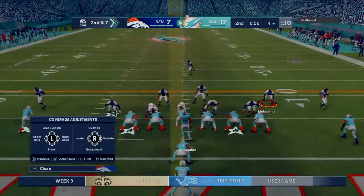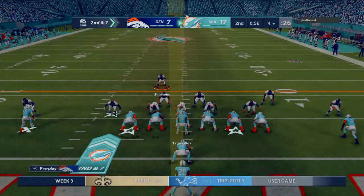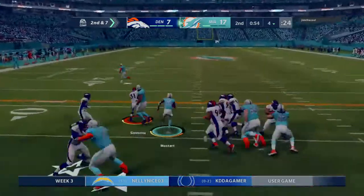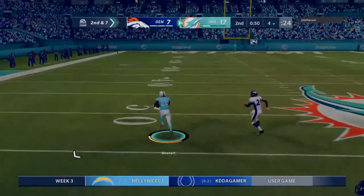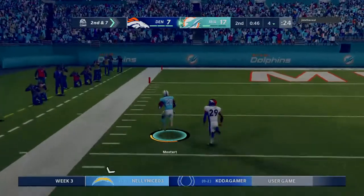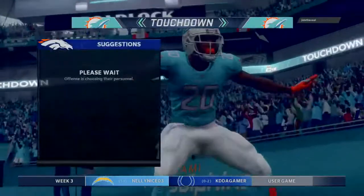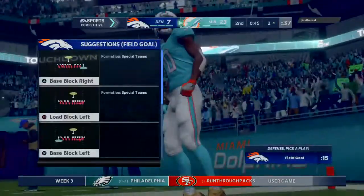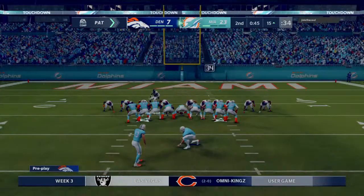The last run got three. Now here's second and seven. Now Mostert. And some room to maneuver. A big seam, and he might go all the way. And all the way in for a Miami touchdown. Raheem Mostert, 96 yards. And the Dolphins are able to extend that advantage.